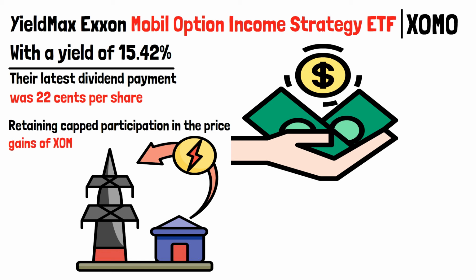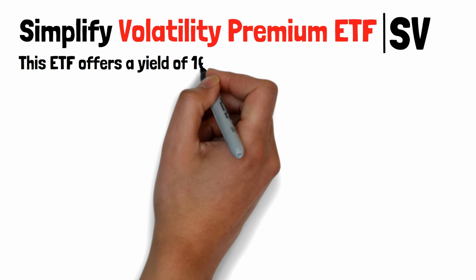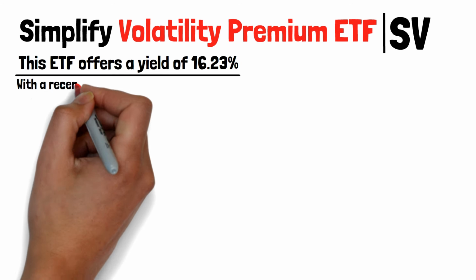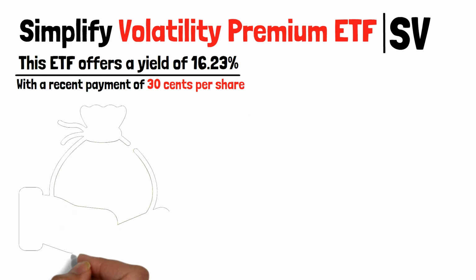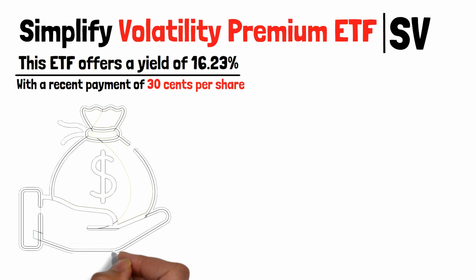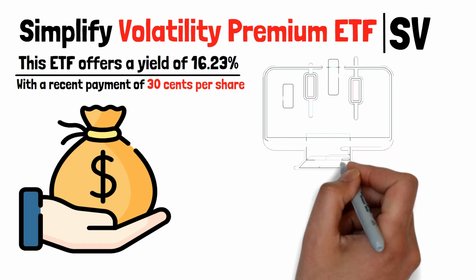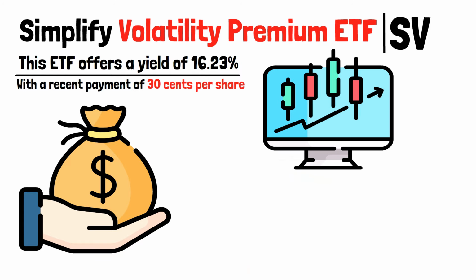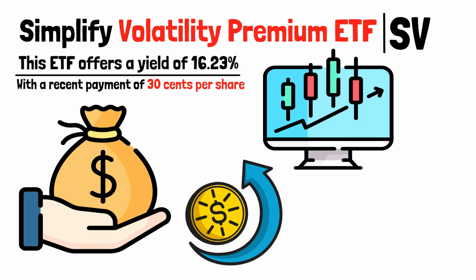Next, we have the Simplify Volatility Premium ETF, ticker symbol SVOL. This ETF offers a yield of 16.23%, with a recent payment of 30 cents per share. The fund seeks to provide investment results that correspond to approximately 1/5 to 3/10 of the inverse of the performance of a short-term volatility futures index, while also seeking to mitigate extreme volatility. A solid choice for those seeking high returns.